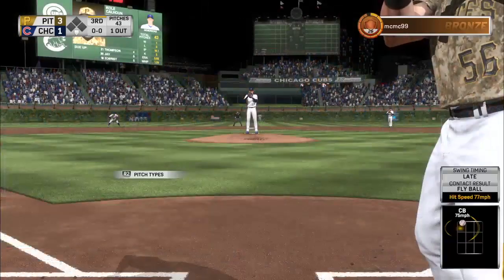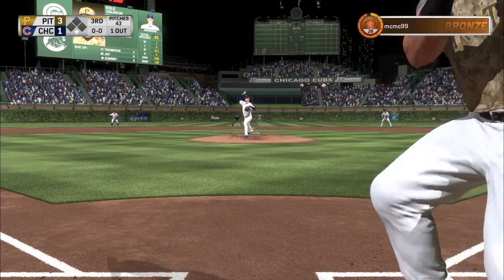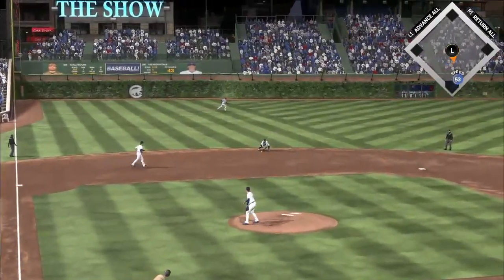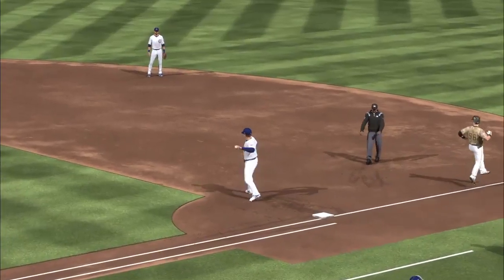Striding in once again, Cole Calhoun. He's been hit by a pitch and walked in the game thus far. Hard on the ground toward short. On to first, and there are 2 down.